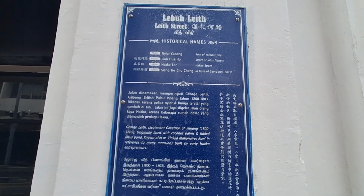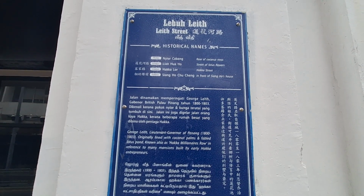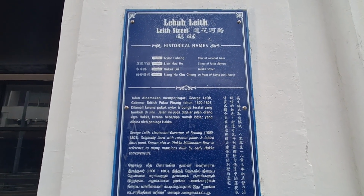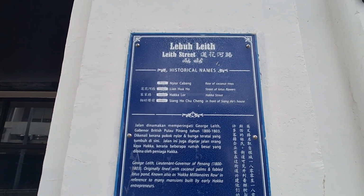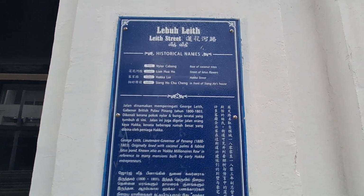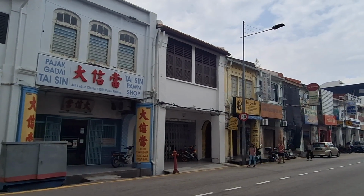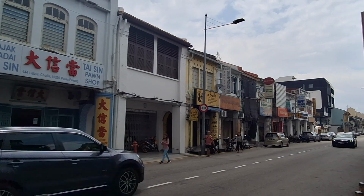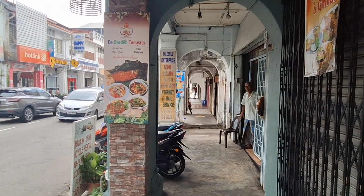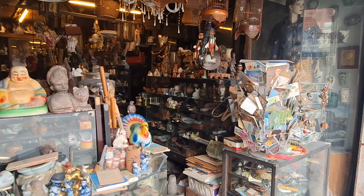So as you're walking around Georgetown here, it's very nice. They've got the names of the streets and how they came to be so called, and it looks like they've got some historical names there for some of the houses. It's just fantastic, all these different businesses here. Shop just selling anything and everything here.